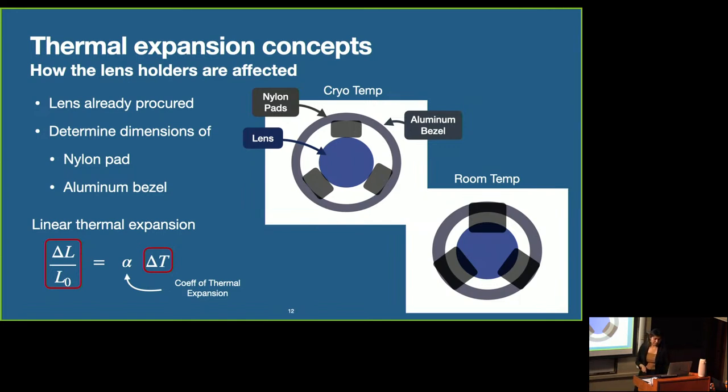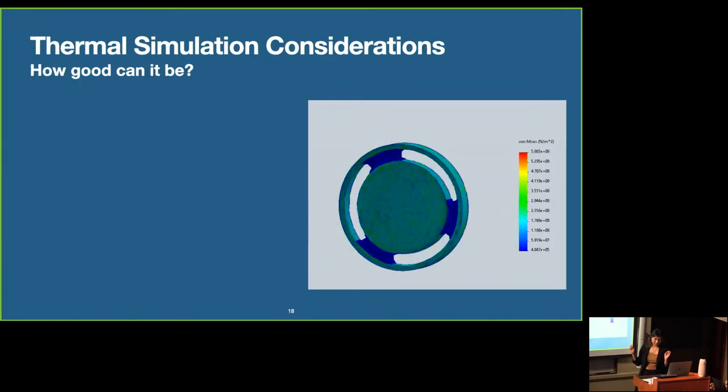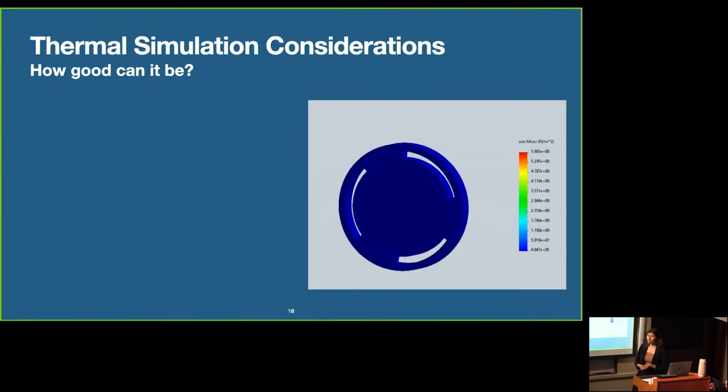But in the simulation, I think the effects were quite small, even though they're quite exaggerated in this simulation. It's quite pulsy. It wigged me out a little. I thought it was an alien when I first saw it.